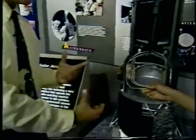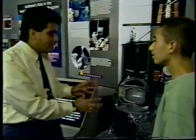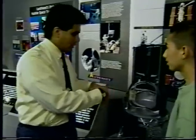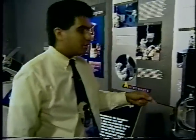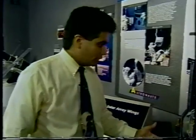A dewar is kind of like a thermos bottle. This will be filled with liquid helium. It's the only substance that we know of that will allow us to keep those instruments as cold as they'll need to be for the life of the mission. SIRTF should last for about 3 years in its current design state.